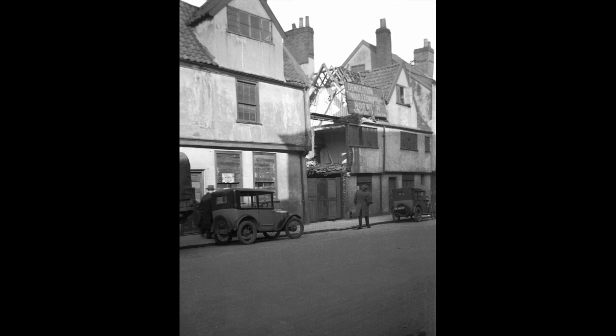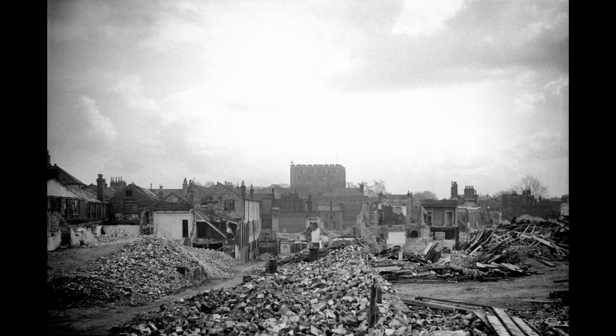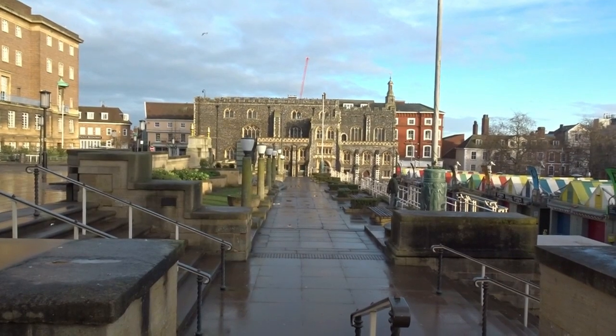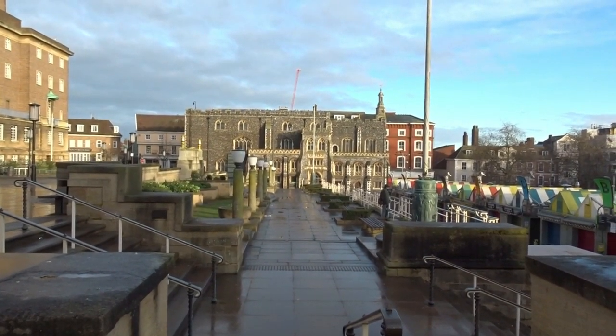Having acquired all the various properties required for the City Hall site, demolition started in 1933, and by 1935 the site had been cleared. Building City Hall also meant the old municipal buildings which had housed the council's activities could be demolished and would be replaced by the memorial gardens that we still see today.